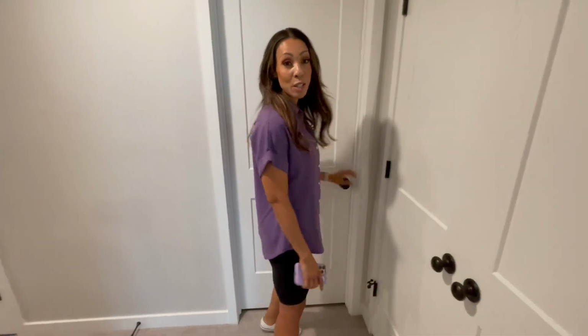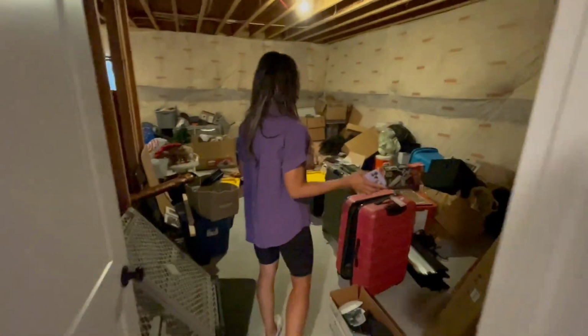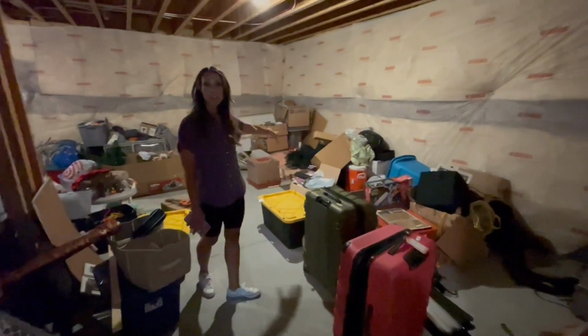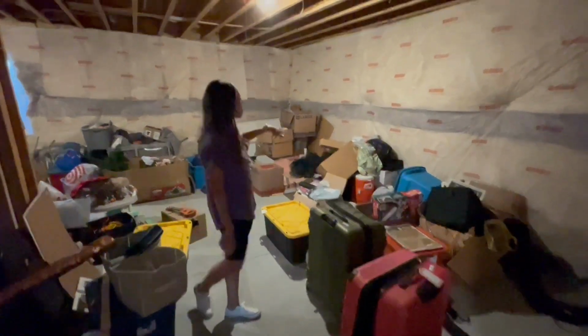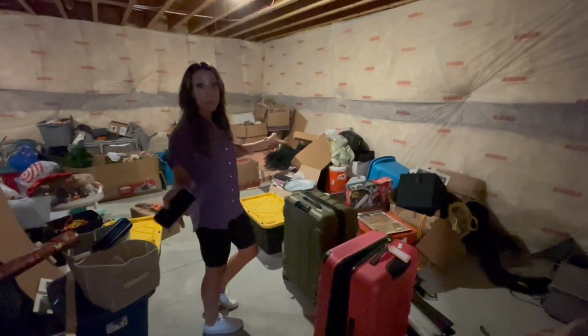So here's the unfinished portion. Depending on how you laid it out, it is stubbed for another bathroom, so toilet and sink right over there. Perfect. To make this an extra theater. I had a thought of a gym at one point.